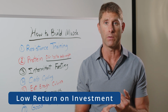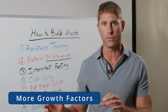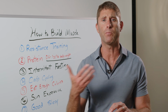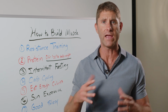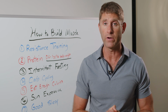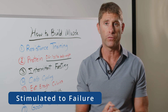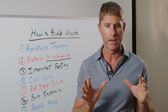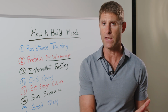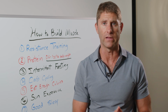When you're doing the compound exercises, you're secreting more growth factors, you're stimulating more muscle tissue, and you're putting your body more in that anabolic state where it can really grow and develop these muscles because they're being stimulated to failure, as opposed to the isolation exercise. So I'm not against doing isolation exercises, but they should be done at the end of a workout. And you just don't want to waste a whole lot of time doing those.